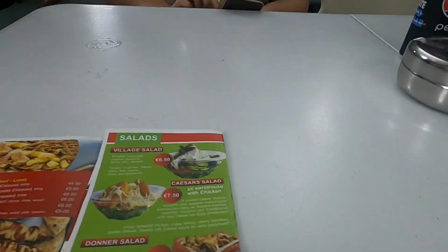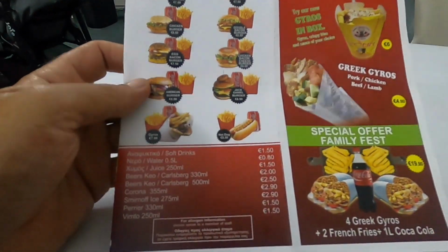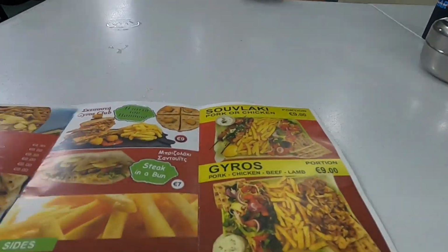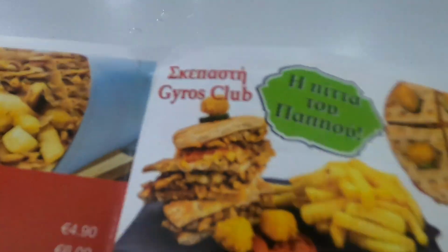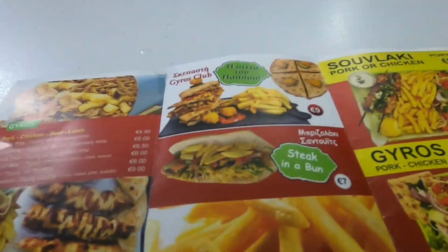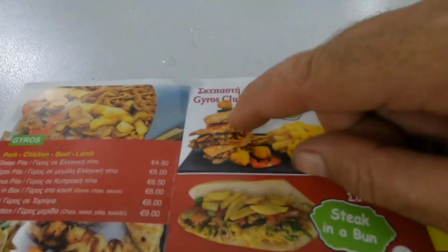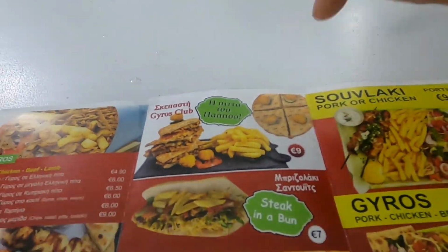What other bits and pieces have they got on their menu? I think this is quite a new menu, guys, from last time we came. Here we are, the soft drinks are 1 euro 50. There we are. What's that? Gyros Club. Look at that. It's like a club sandwich. And that's made of Greek style bread, flat bread. Club sandwich with doner kebab meat in it. Chips. It looks like corn on the cob. And that's 9 euros.